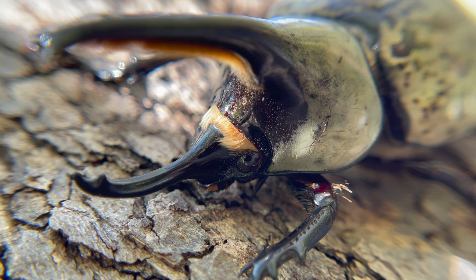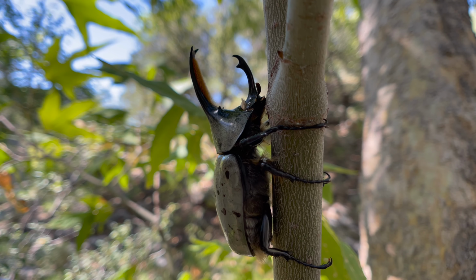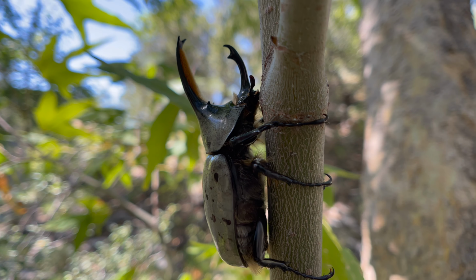So those horns, once again, they're just for fighting. I know they might look a little intimidating, but we don't have anything to fear. These can't sting, they don't want to bite you, they don't even want to be near you. They just want to mate before their short adult lifespans are over. So all we have to do is take a step out of their way and let them do the things that they're here to do, which is to create more lovely little Western Hercules beetles.